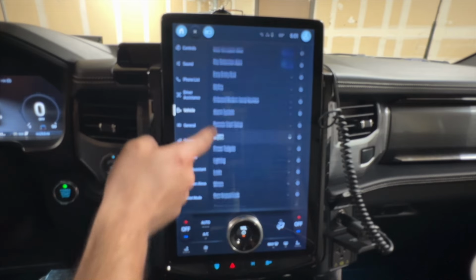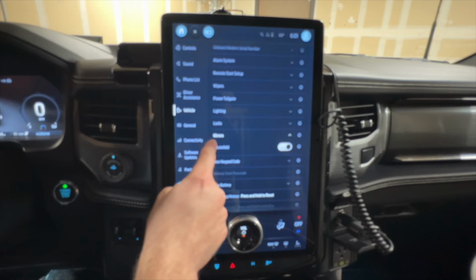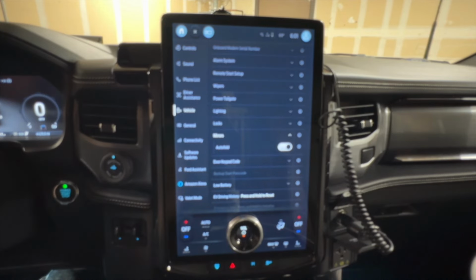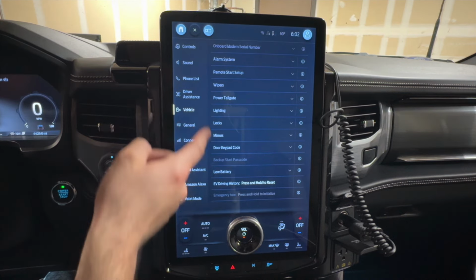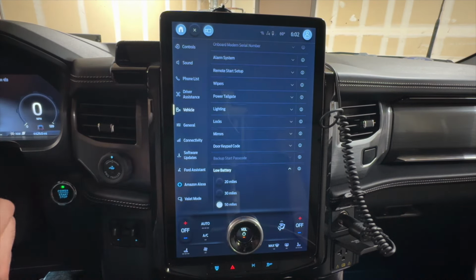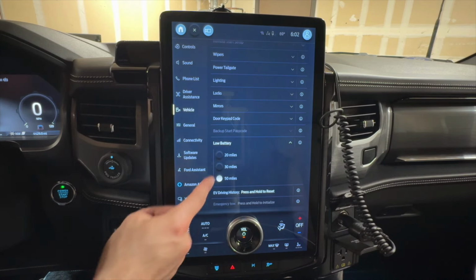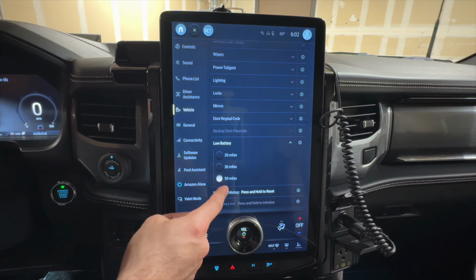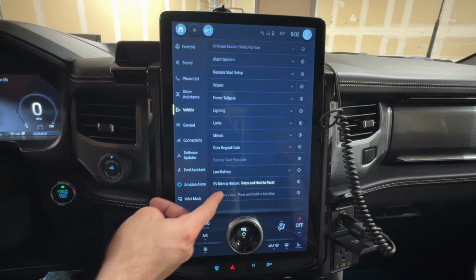Additionally, if you like your mirrors to automatically fold like a luxury Lincoln feature, this is where you can find the auto fold ability. I personally like having that ability on. So again, vehicle, mirrors, and enabled. And then right below here, where you see low battery, you could actually customize the low power message to pop up, either if you want it popping up when you're below 50, 30, or 20, kind of like the low fuel message. That's basically all that is.